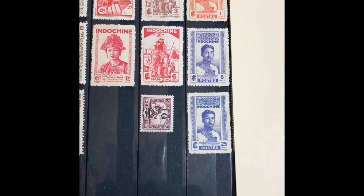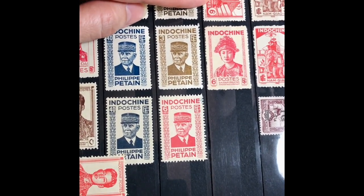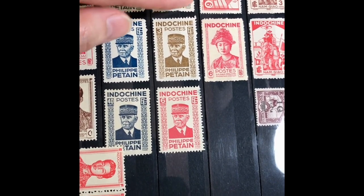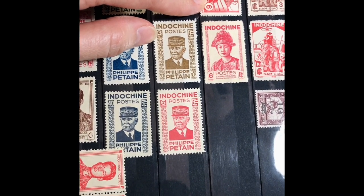The next picture shows a view of the Saigon Fair. This stamp was issued in 1942. It's a 6 cent Carmine Rose, Scott number 215, and it sells for 75 cents mint, 65 cents used. This fair took place in 1942.